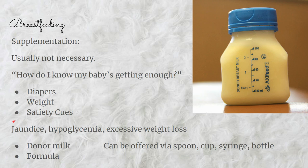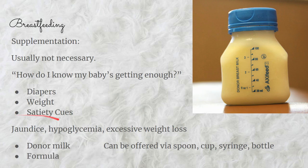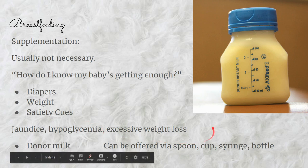In the event that we have jaundice, which is excessive bilirubin in the blood, we learn about that at newborn at risk. If we have low sugars, we've got a baby who's too small, too big, infant of a diabetic mother, or late preterm baby, and we're checking sugars and those sugars keep going low, the doctor may order a supplement. Or if we have that excessive weight loss, as I said.